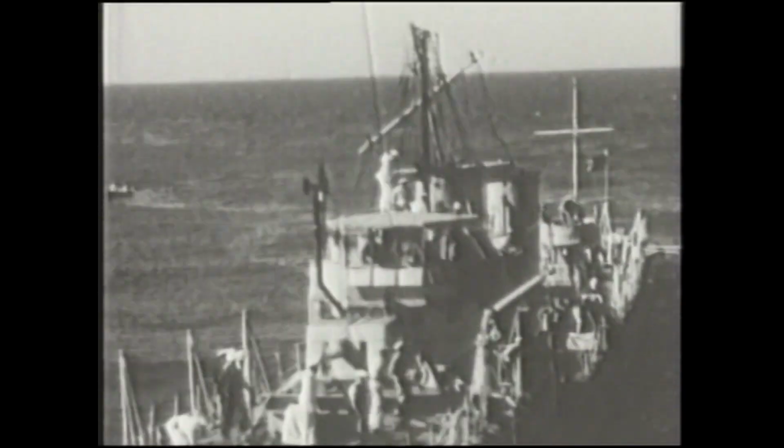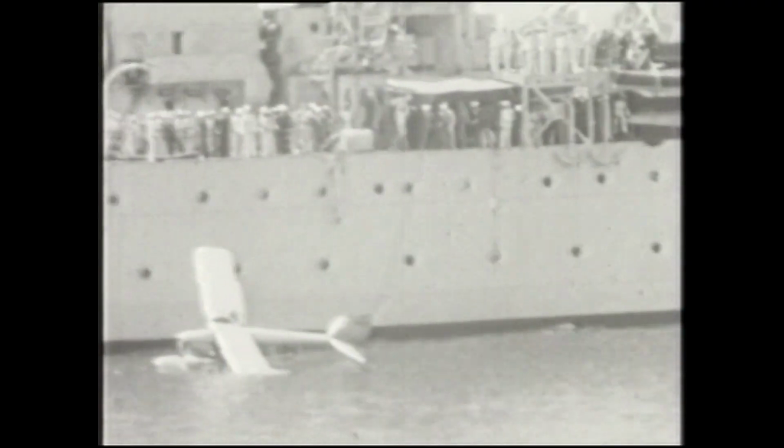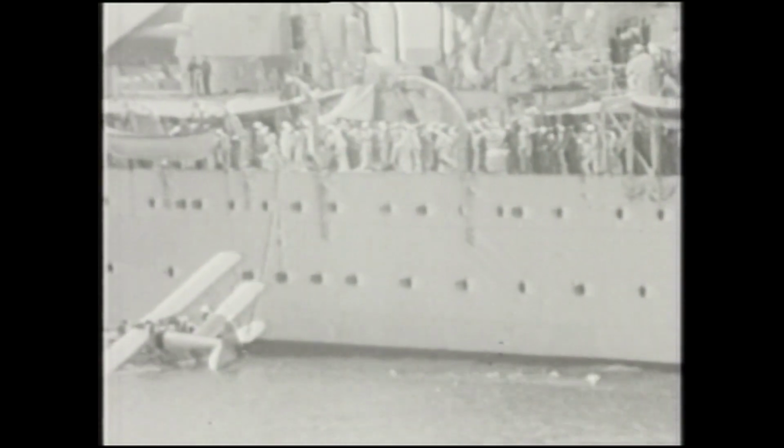This ill-fated takeoff succeeded in removing part of the foremast of the attendant destroyer. Of course, these were early days of naval aviation, being still somewhat precarious as witnessed by this Stidge observation seaplane belonging to a County-class cruiser.